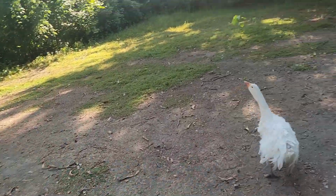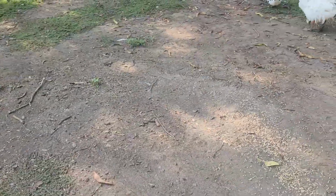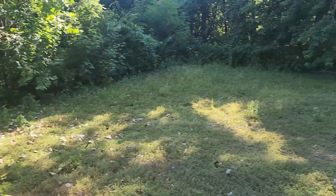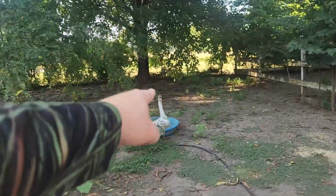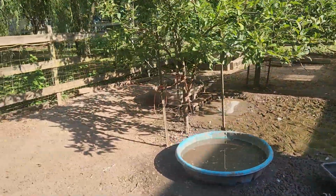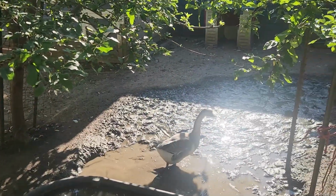There's one missing. Let's figure out where our 5th goose is. It looks like that one, but a little bit darker. We'll find it. Hey, look who it is. You alright? You chilling? They've all got weird wings.